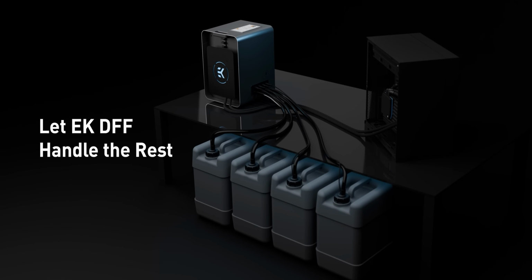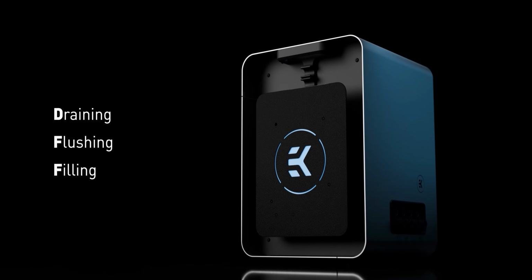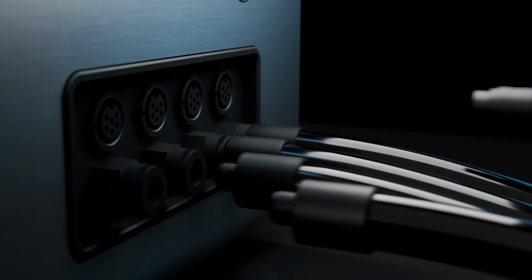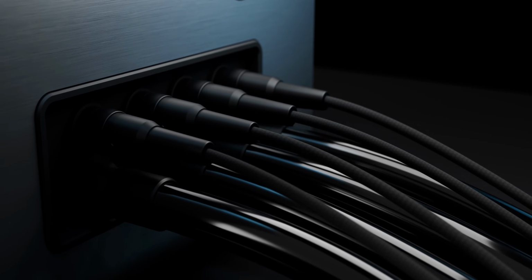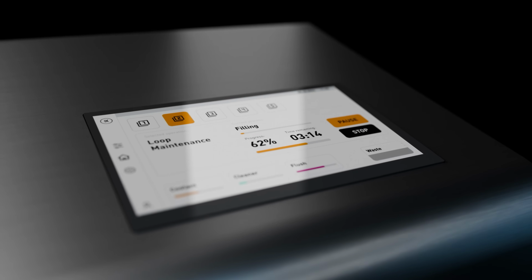If you thought you were all here just to look at some liquid cooling products, we have the next big thing up our sleeve. It's the EK DFF machine, which stands for draining, flushing and filling. This is not an ordinary product with a pump, a reservoir and a filter that can fill the loop. It goes way beyond that. Imagine it as a dishwashing machine with various programs, but instead of dishes, it cleans your liquid cooling loop.